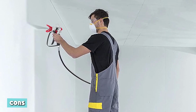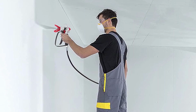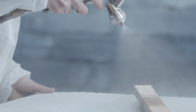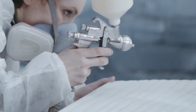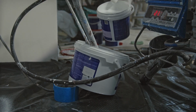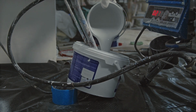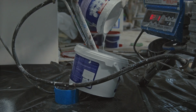Cons. Lots of prep work. While the actual painting process is faster, there's a lot more prep work associated with sprayers than with rollers, including masking areas and filling the tools with paint. Takes practice. If you've never used one before, using a spray painter for the first time can be intimidating and may end up being a costly mishap. If you have space to practice before starting, that would be best. More expensive. Sprayers waste a lot of paint and require a lot of gizmos and gadgets. Your first project with a sprayer can be a costly investment.